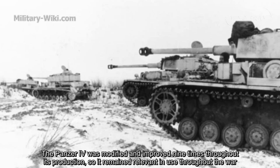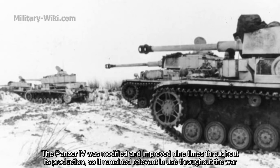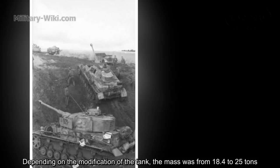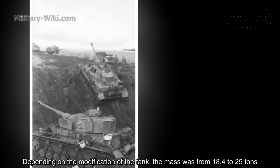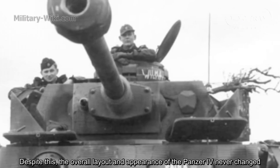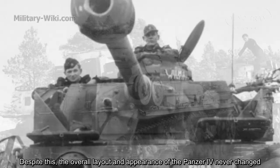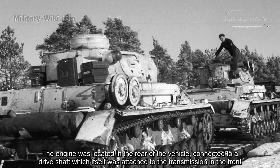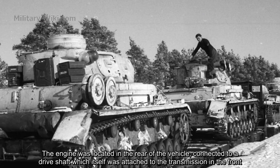The Panzer IV was modified and improved 9 times throughout its production, so it remained relevant in use throughout the war. Depending on the modification of the tank, the mass was from 18.4 to 25 tons. Despite this, the overall layout and appearance of the Panzer IV never changed. The engine was located in the rear of the vehicle, connected to the drive shaft, which itself was attached to the transmission in the front.